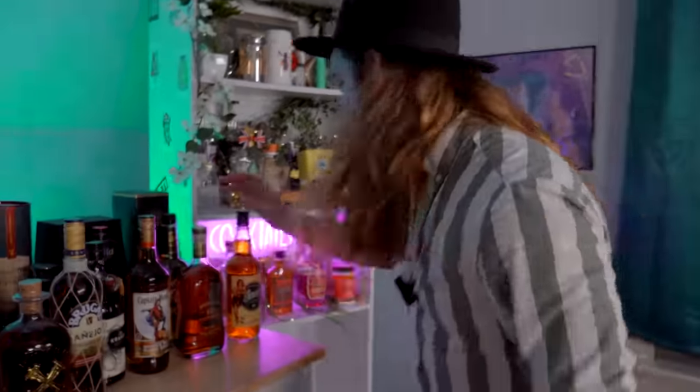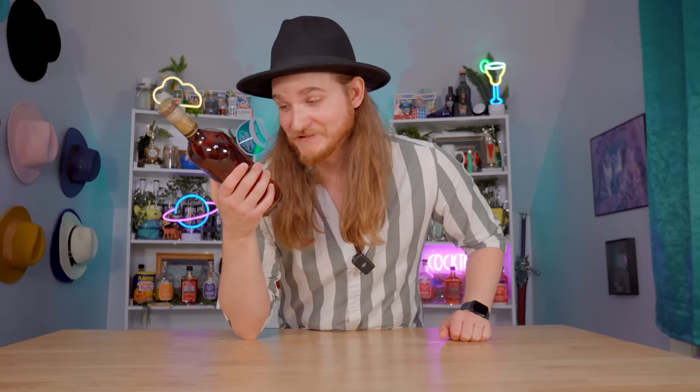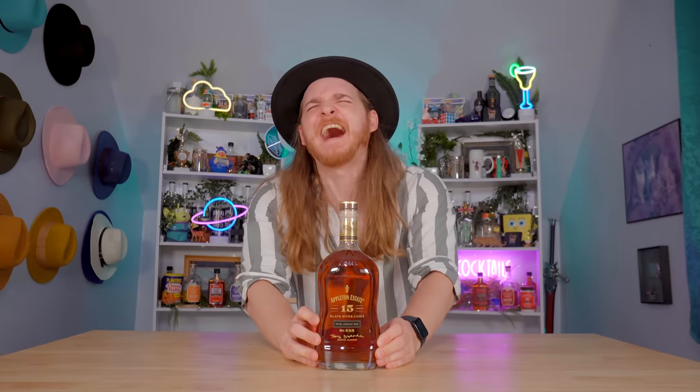All right, we're gonna go to something completely left field. You did not see this one coming. It's completely random. Appleton Estate. But the difference is, this Appleton Estate is 15 years old. It can barely drive. It shouldn't drive. I know I shouldn't drive, and I won't.